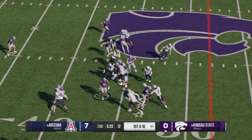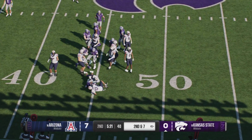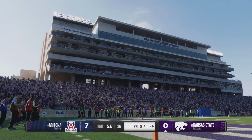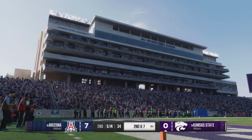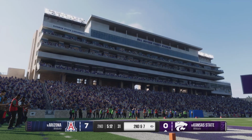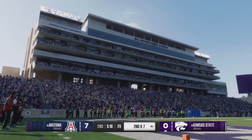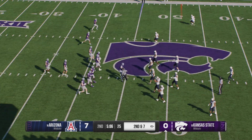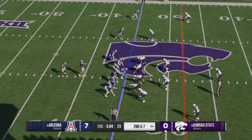The give to the back. 1-step wrap, 2-step squeeze. This junior knows how to get him on the ground. And those physical runs take a toll. It might not be a big gain now, but down the road, 3rd, 4th quarter, late in the ball games, they tend to turn into bigger runs. Got 3 on first down. It's 2nd and 7.